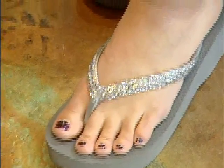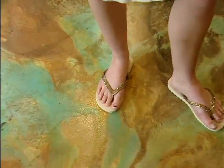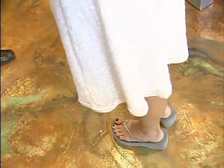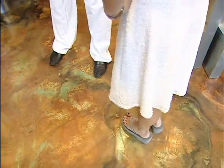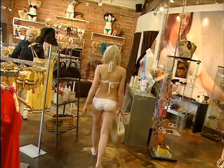What are ladies putting on their feet? They don't have to wear plain old flip-flops to the beach anymore. No. Now the flip-flops have the bling as well. There are some flip-flops with Swarovski crystals. There's the different mid ones and the high ones as well. So the high ones give you a nice lift in the legs and the bottom area, which every girl loves.